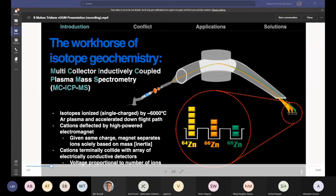So this really boils down to, most of the time anyways, the use of a multi-collector inductively coupled plasma mass spectrometer, or MC-ICP-MS. So basically how one of these instruments works, for anyone who's not familiar, is that we ionize isotopes, and basically we're stripping away electrons using an argon plasma burning around the same temperature, or a bit hotter actually, than the surface of the sun. And that's then going to make singly positively charged cations that can then be accelerated down a flight path. So that's just what this is showing here.